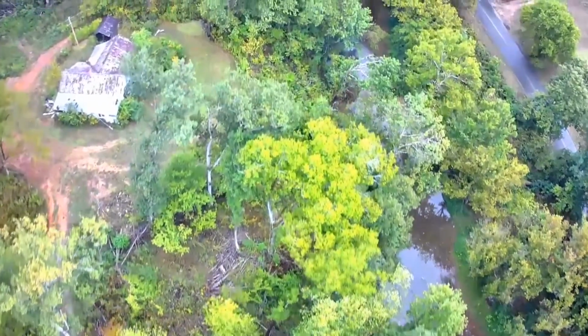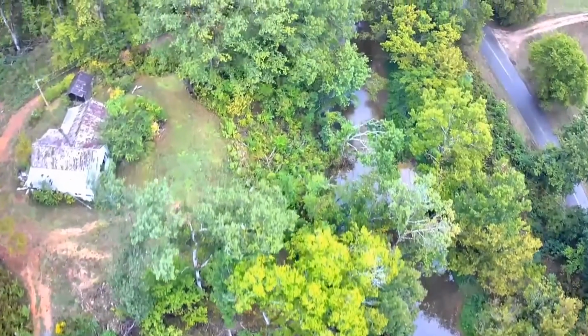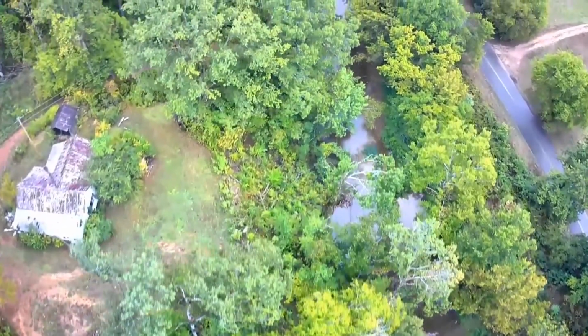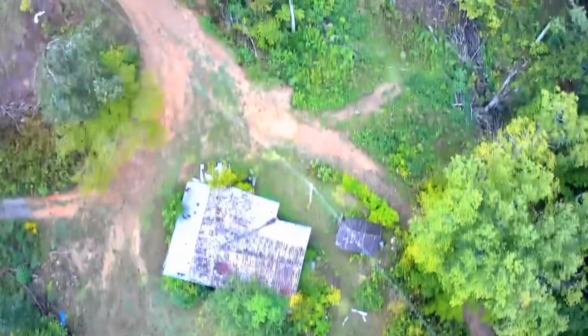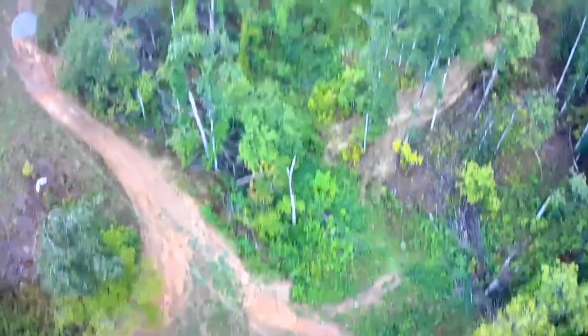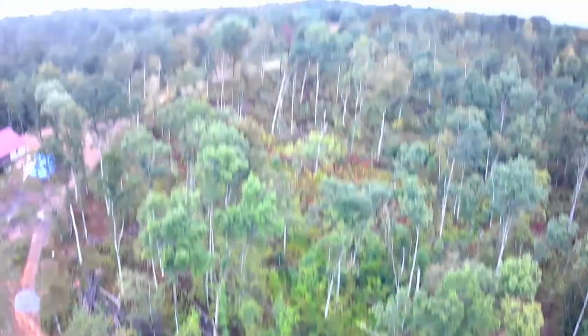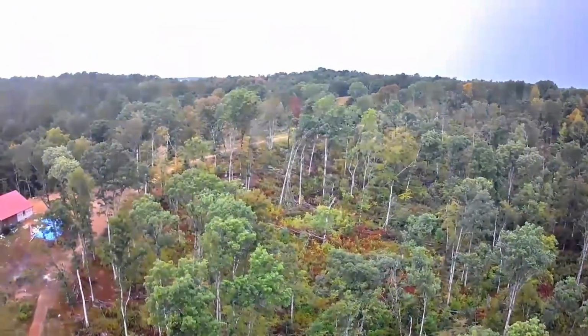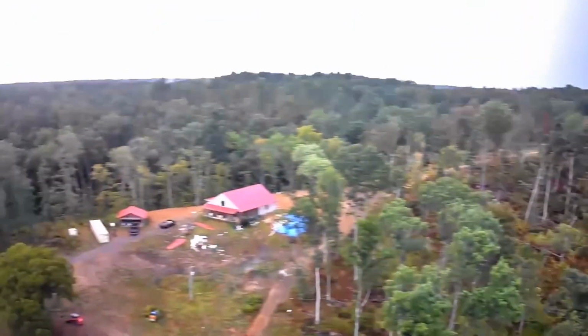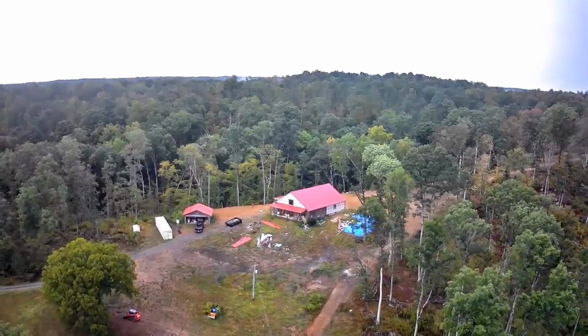Now you'll see the little white house here. That's still our property. Crazy part is the two houses that are shanty houses basically were not touched. And so the only house that got hit was the actual one we were living in. As you can see here, heading back up to the property lines on the right side, again, the canopy is just pretty dense over there. So that took the bulk of the storm.